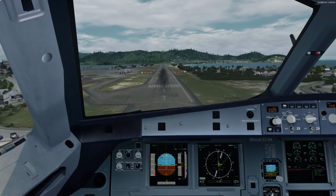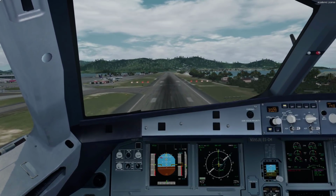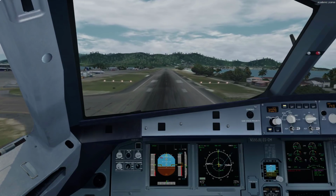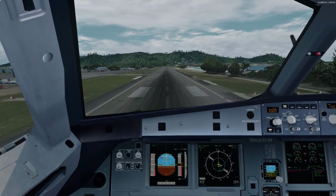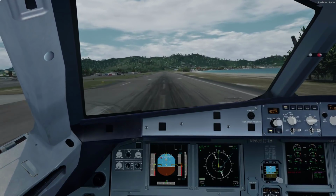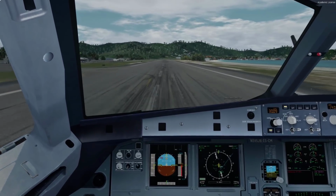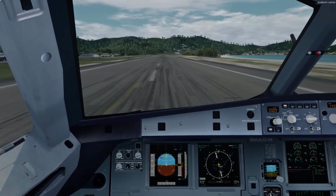100. There we go. 50. 40. 30. 20. Right, out of throttle. 10. 5. There we go, touchdown. Auto reverse. Max reverse.